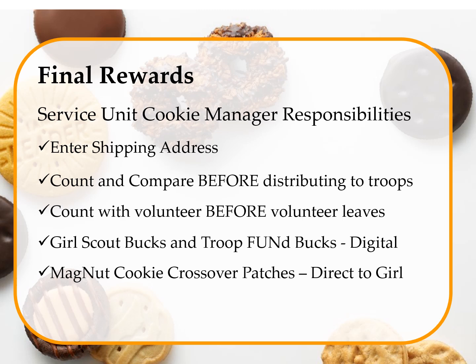When you receive the rewards, count all rewards and compare to the packing list and the eBuddy Troop Final Reward Report before sorting them for troop pickup.